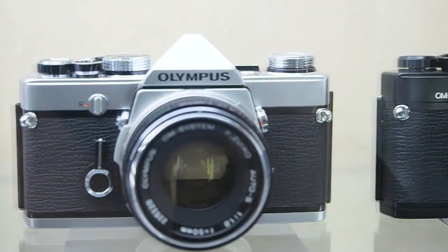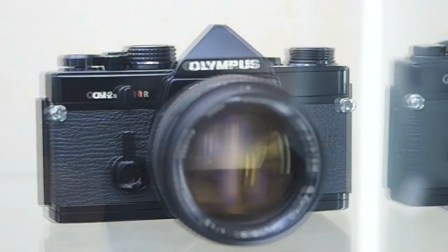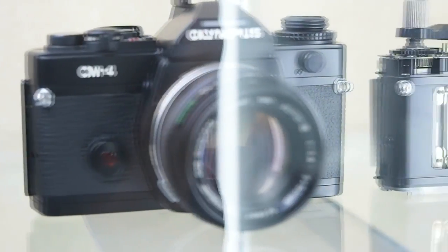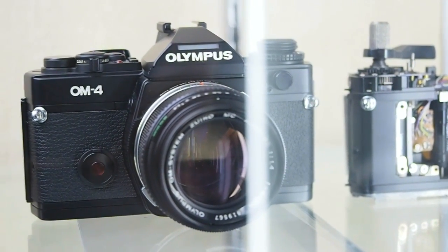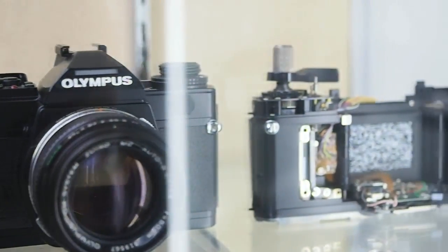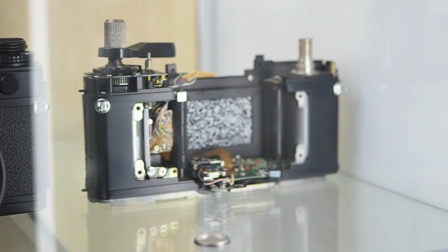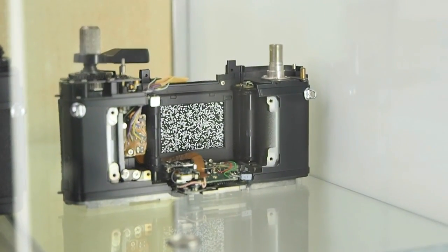As the OM system grew and evolved, it gained advanced metering and program modes. In various models, Olympus introduced inventions like off-the-film light metering, high-key, low-key and multiple spot metering, and high-speed sync flash. The OM system grew to 14 models in all, and most old-school Olympus shooters will have a favourite OM model. Some prefer the sturdier, older models over the lighter and more plasticky modern ones. Some like the younger models for their technical tricks.